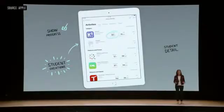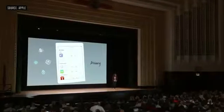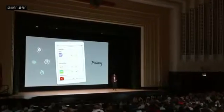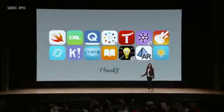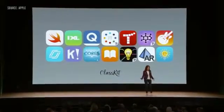Now, it's really important to us that you understand this data stays private. While teachers see each student's progress information, we don't, and neither can anybody else. ClassKit is a brand new API that we're introducing today to do just that.